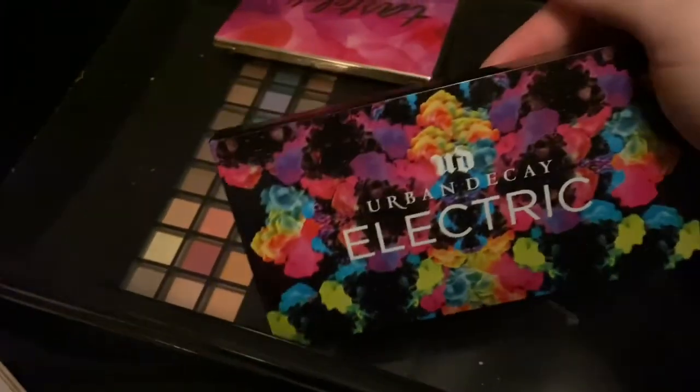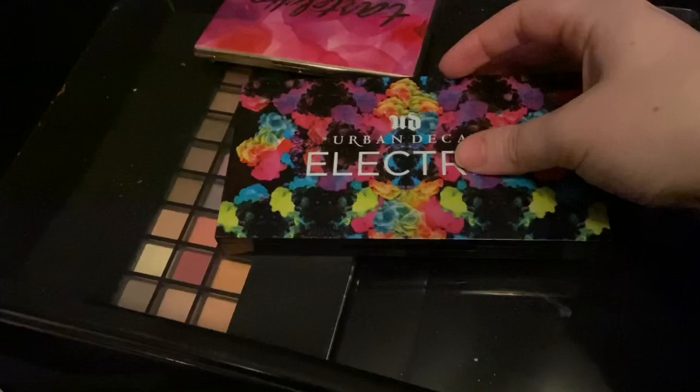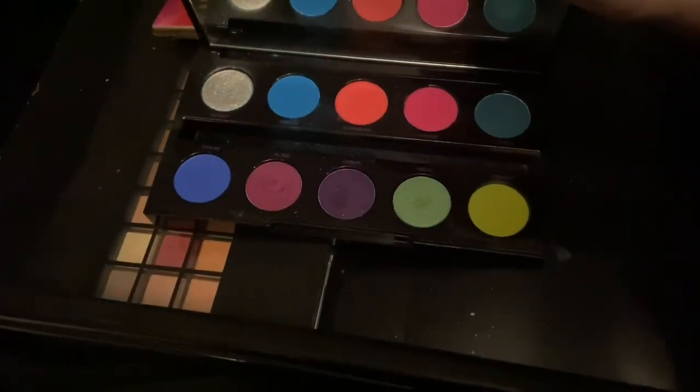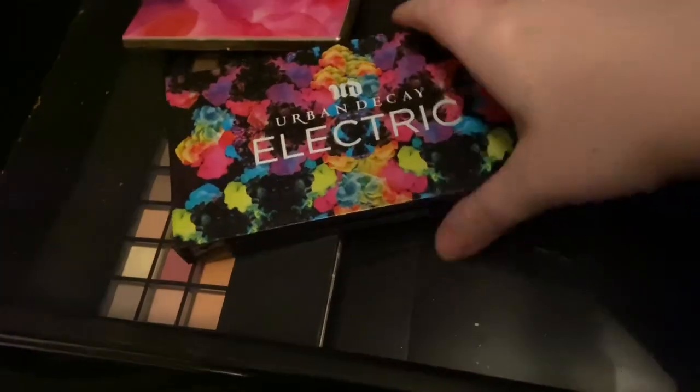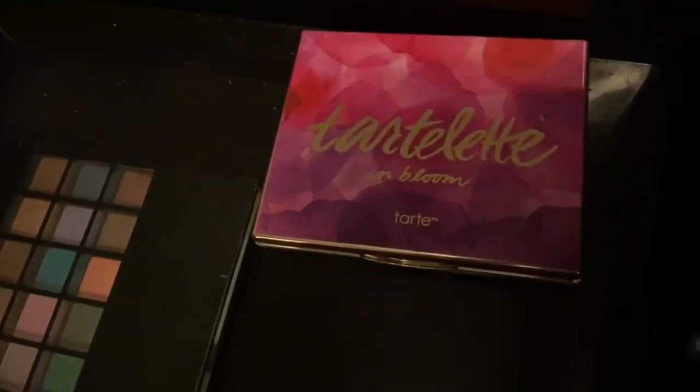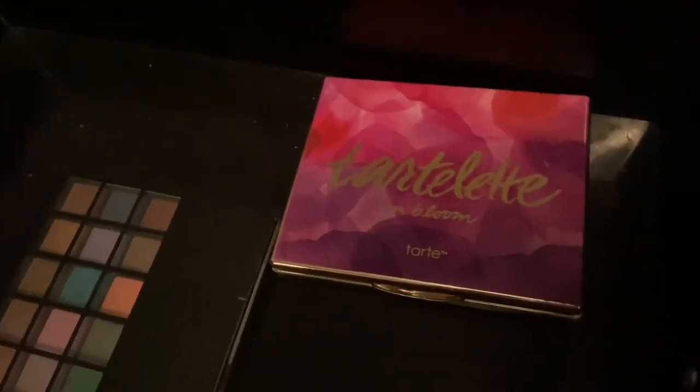This is gonna sound crazy. I'm holding on to this mainly just because I don't have many super colorful eyeshadows. I just like this as a solid comparison. So this is just being held on to just in case. I love this palette, but I'm passing it on for many reasons.